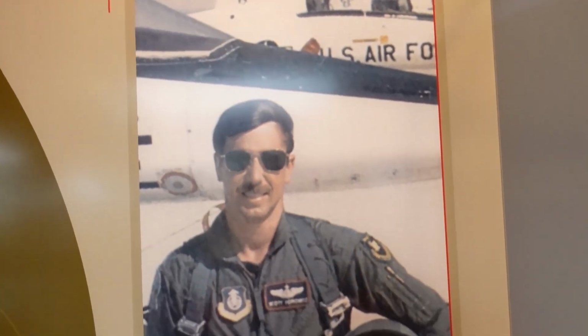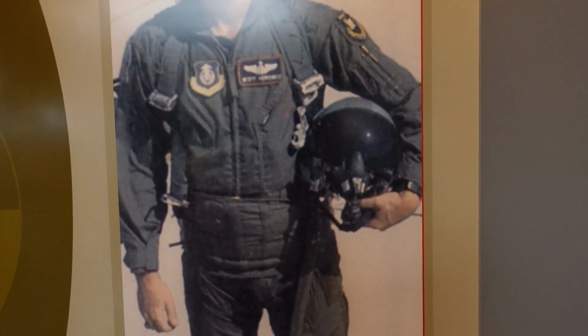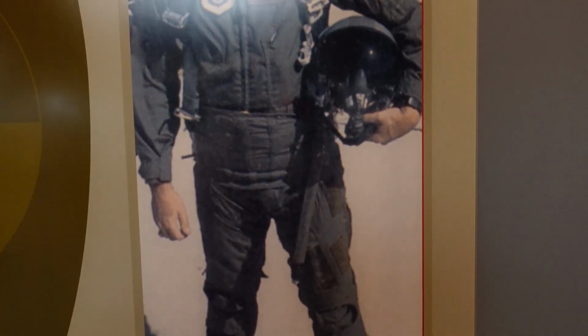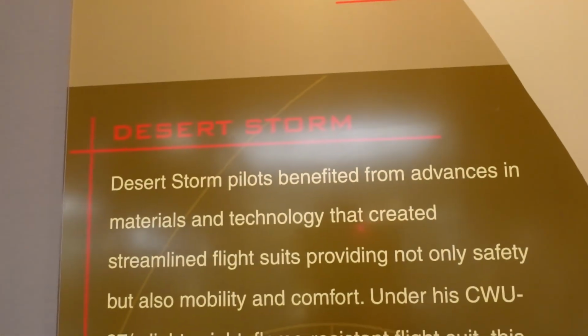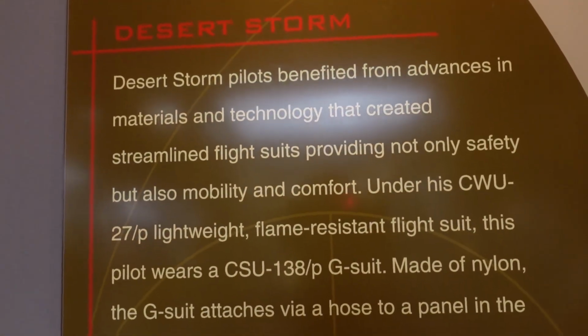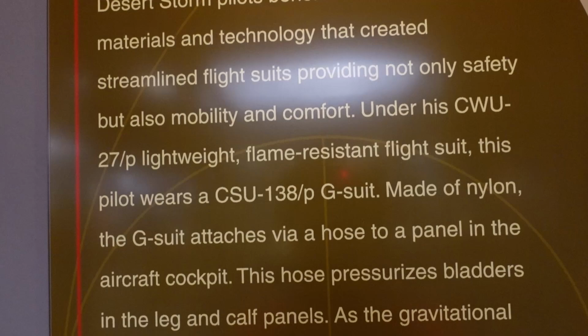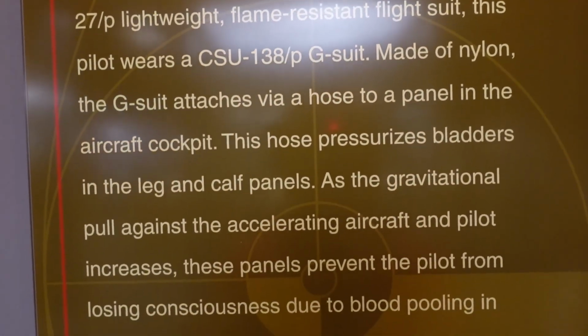This one's from Desert Storm. Absolutely more modern. And we have nephews who serve in the Air Force and other branches of the military, so I'm sure this is the type of outfits that they use. At least one of them, I know, is a pilot.